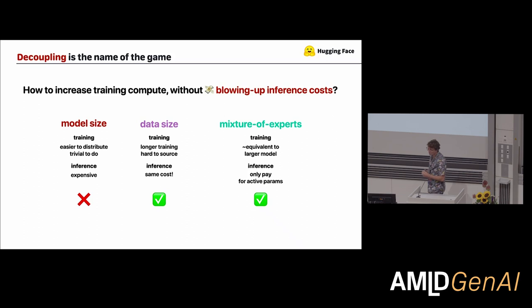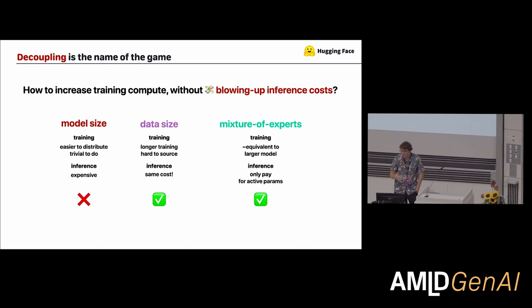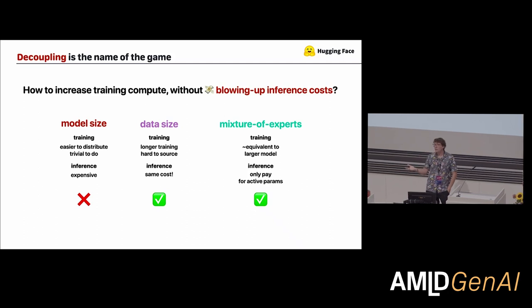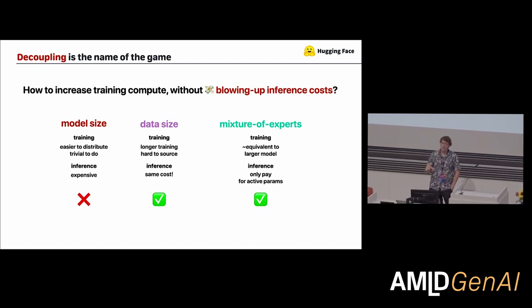This comes with its own challenges. It's not necessarily easy to run inference on an MoE, but this is what a lot of people are doing right now. This is more in industry. I think you don't see it as much in the literature. Well, there is some from a few years ago, but you don't see it as much. But this is coming up for sure.